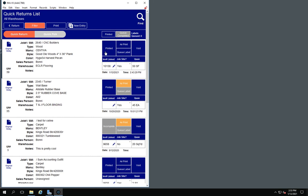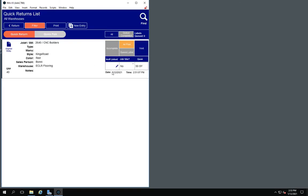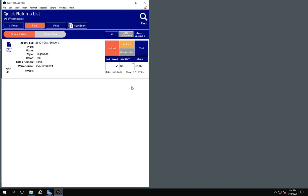I wanted to show you this because this is really interesting. Now, at any point in time when an item gets entered, and let me go back to the list here, let me go back to this one. Let's just say that this one, oh, I entered this twice, my mistake. I can click void on this one and just say entered twice. So what you're seeing here is this item is marked as voided, and you'll notice that there's really no way to delete it. We wanted items to only be voided and not deleted.